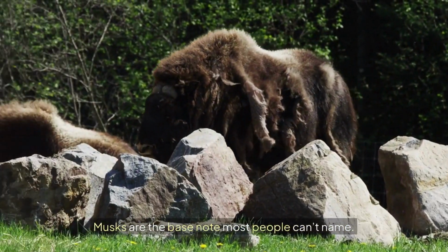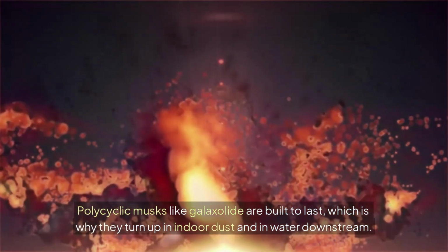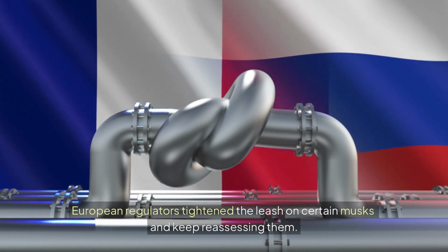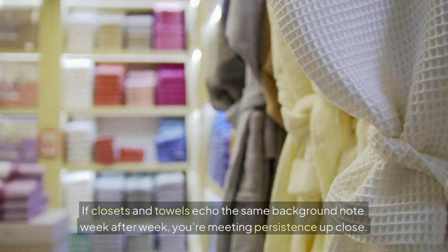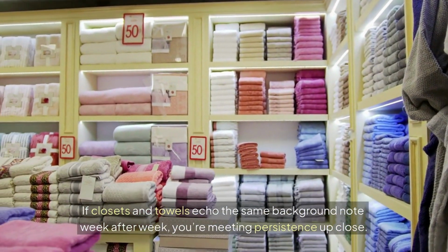Musks are the base note most people can't name. Polycyclic musks like galaxolide are built to last, which is why they turn up in indoor dust and in water downstream. European regulators tighten the leash on certain musks and keep reassessing them. In the US, they can live behind fragrance. If closets and towels echo the same background note week after week, you're meeting persistence up close.